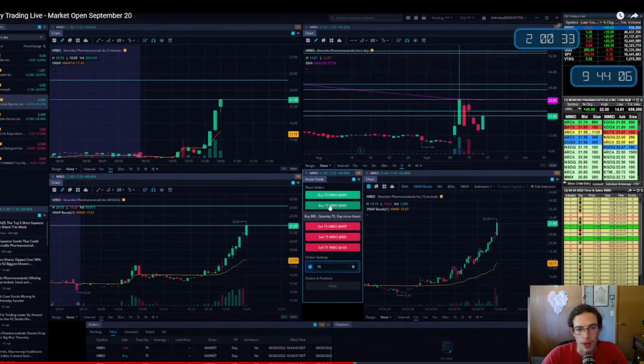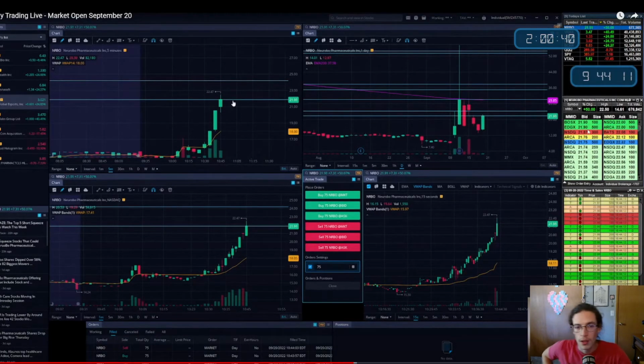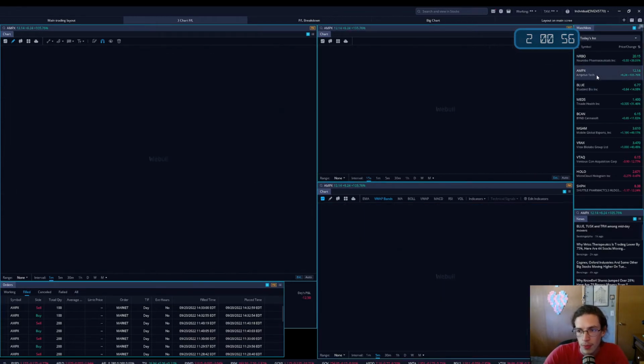And right here, then we have kind of a micro pullback to 21, and that gets bought up. There's 22. I mean, so yeah, I definitely left, I'd say, the most on the table on this stock. And then the other thing we had today was on AMPX, and AMPX is what I ended up down on the day. So I was up small green until AMPX.